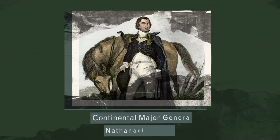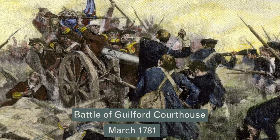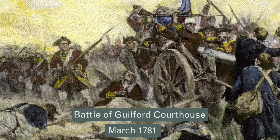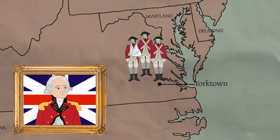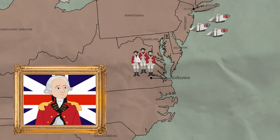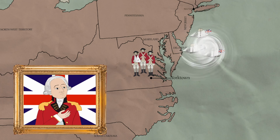Meanwhile, the Continental Army was regrouping in the South under a new commander, Nathaniel Greene. In March 1781, their forces met at the Battle of Guilford Courthouse. It was yet another victory for Cornwallis, but he had lost a lot of men. Hoping to meet up with reinforcements in Virginia, Cornwallis's luck was about to run out. Ships sent from New York loaded with British troops and much-needed supplies were wrecked in a storm.